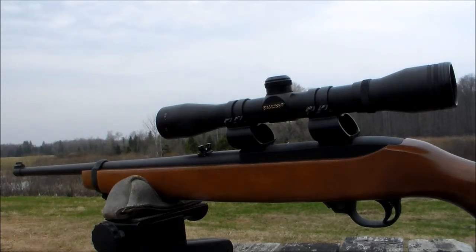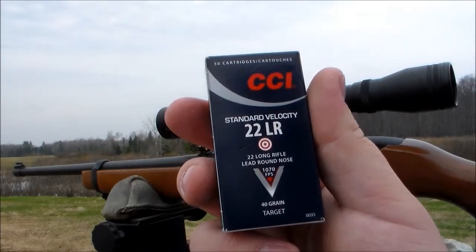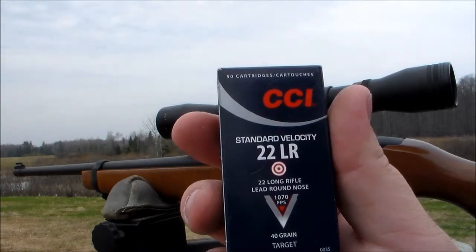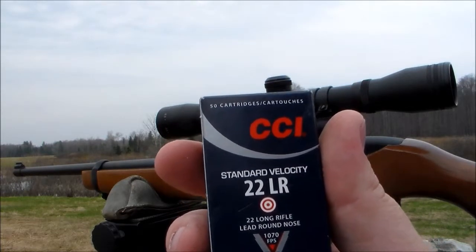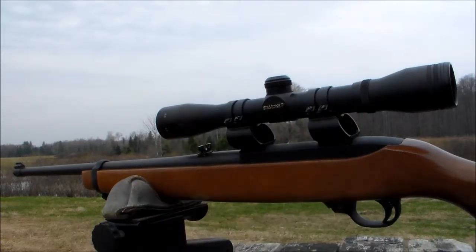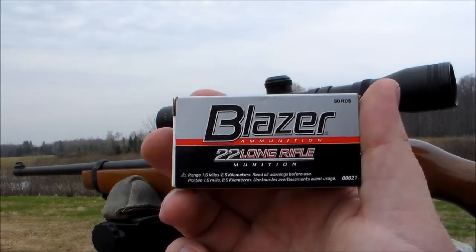Our third choice of ammunition today is Standard Velocity .22 long rifle. This is supposed to be really good, accurate stuff. It's not high velocity, it's only 1,070 feet per second. It's also a 40 grain lead round nose, but it's supposed to really shoot good, so we're going to try that out. And then the CCI bulk pack is CCI Blazer.